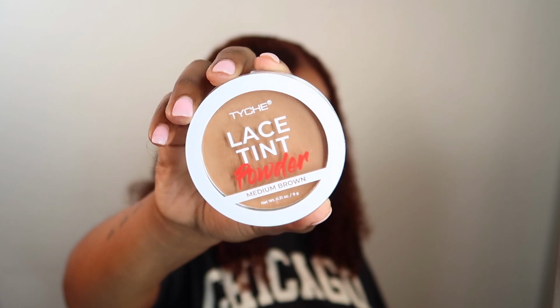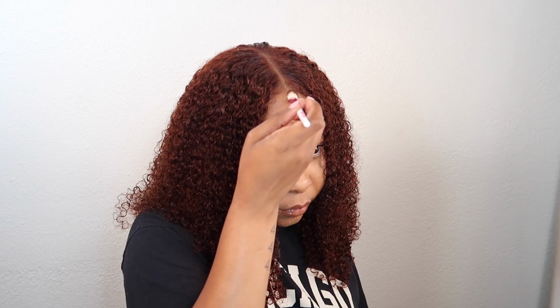I'm using some lace tinting powder and I'm just going to put that on the part just to make everything blend in seamlessly. Alright y'all, and here is the final look. I am so in love with this wig and especially this color.